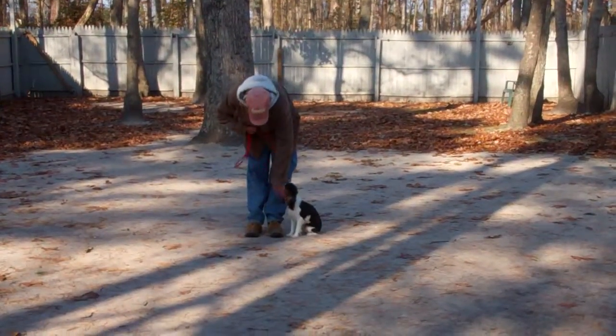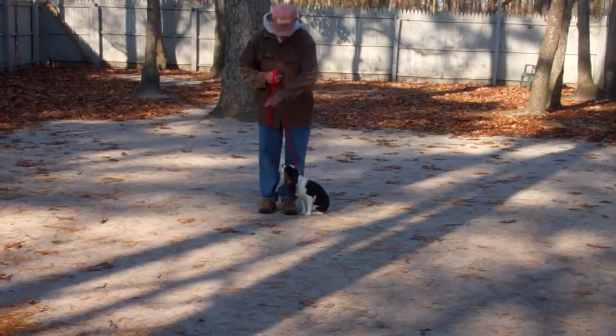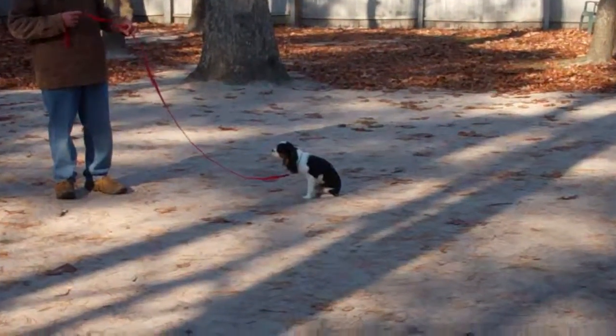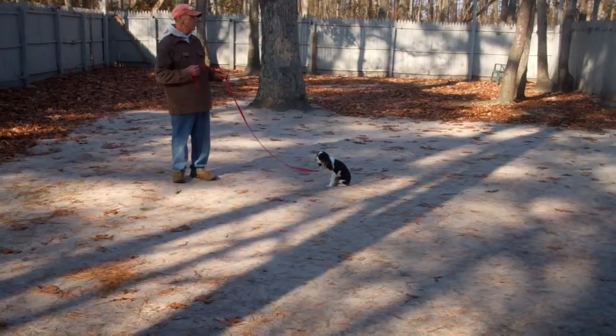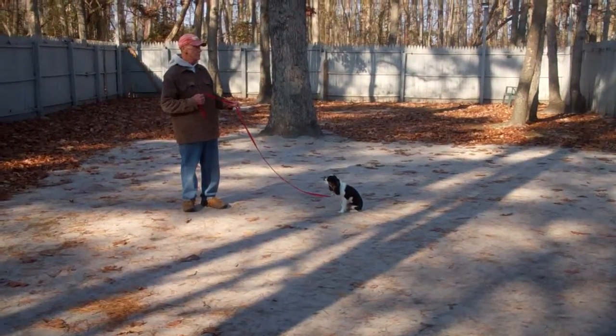Now the next exercise that we're going to demonstrate for you is the stay. The stay is a hand and a voice command. It's a one-word command, just a firm command to stay. The long sit stay when you're practicing at home with a young dog like this is about 30 seconds, working up to 1 minute. This helps to develop attention span and maturity.